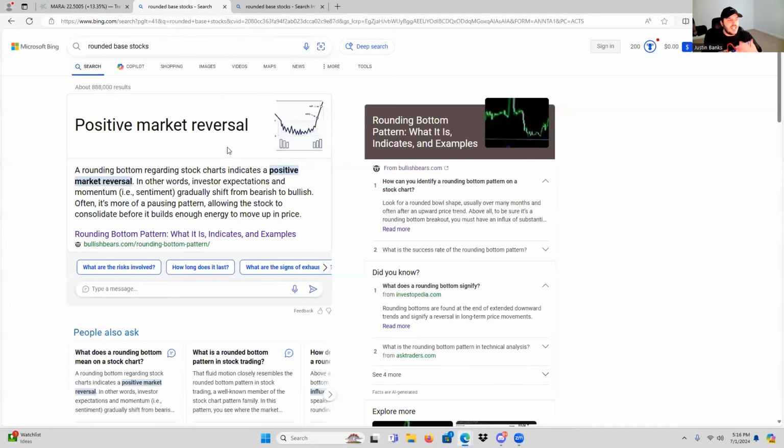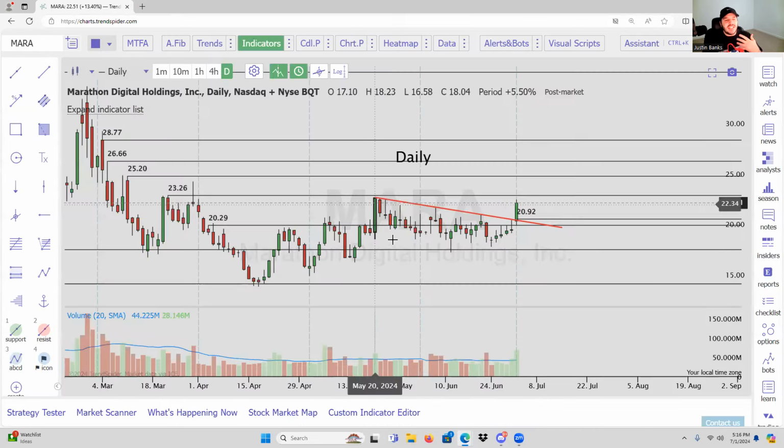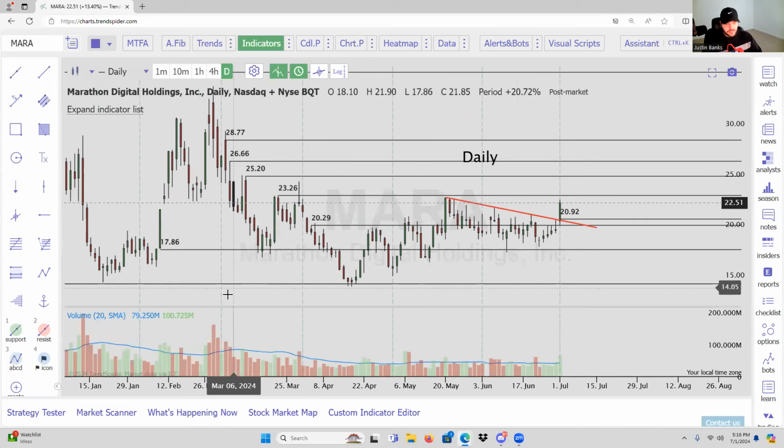And it is what it is, a rounded base, a rounding bottom, essentially, right? Showing the shift from bearish to bullish. It's simple. It's a rounding bottom. We have low volume, higher volume coming in, and a breakout. I want you guys to start looking around in the market, and I'll show you a couple different stocks that have done this. This is a very simple concept, guys, and this is how I found Mara.